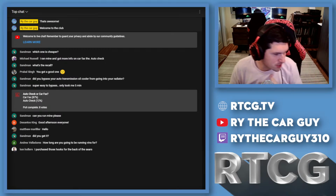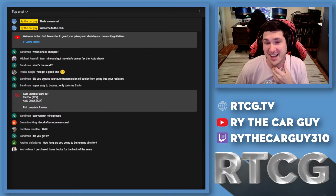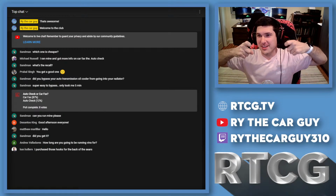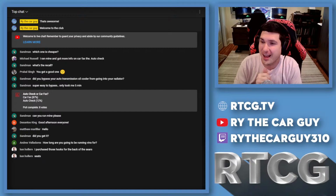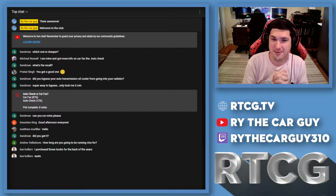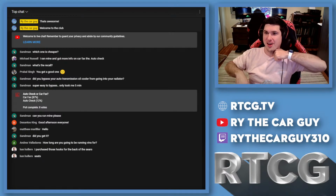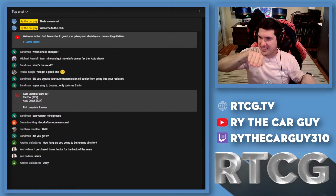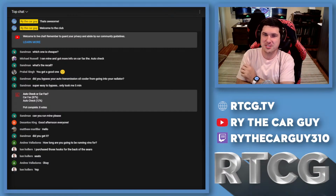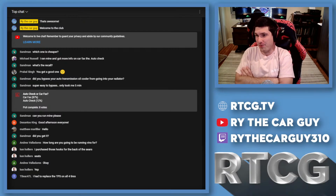Oh, Ken said he purchased the hooks for the back of the seats. Hell yeah. I've been using those things. If you're talking about the ones that you hook to the headrest, those are surprisingly great, especially with the Xterra, since it has the hard cargo area and it's slanted, so whenever you put stuff back there, it just slides around. But yeah, those have been surprisingly helpful for sure.